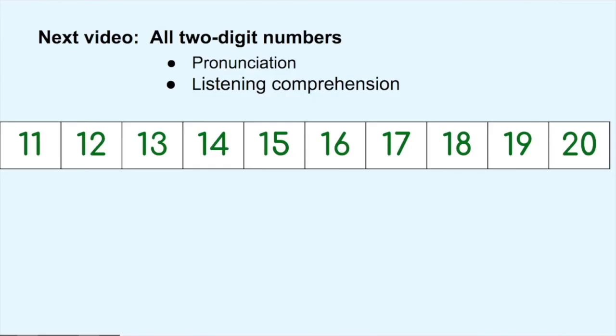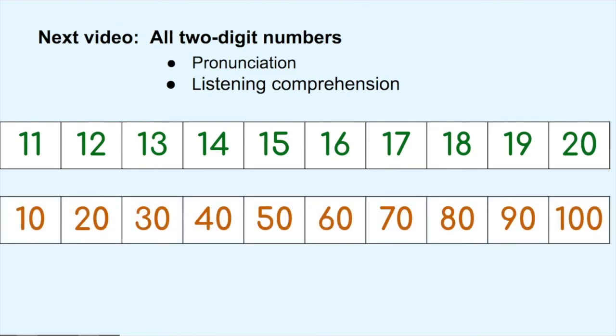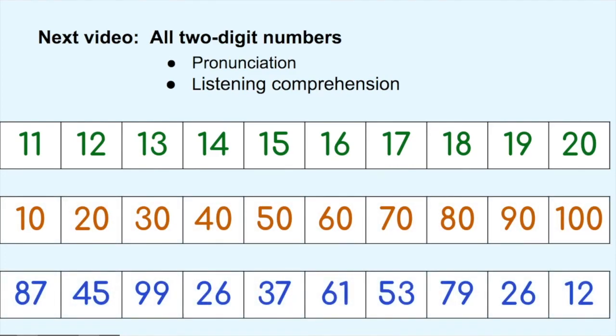So first, we'll go over the teens, 11 through 20. Then we'll count up by tens. And then we'll do all 2-digit numbers.